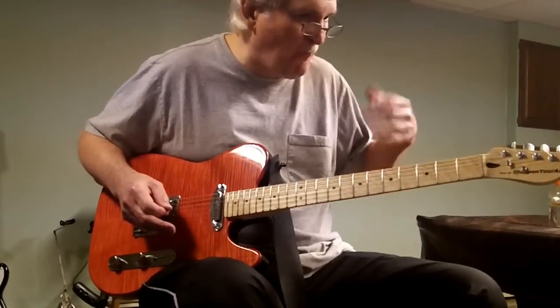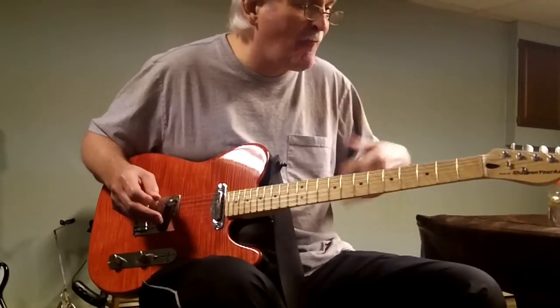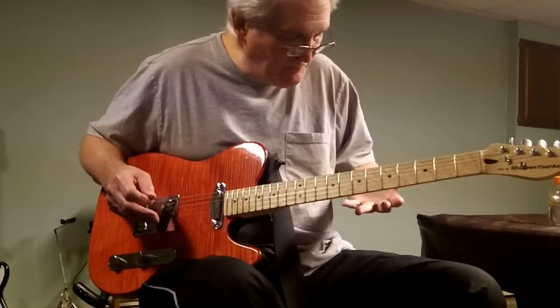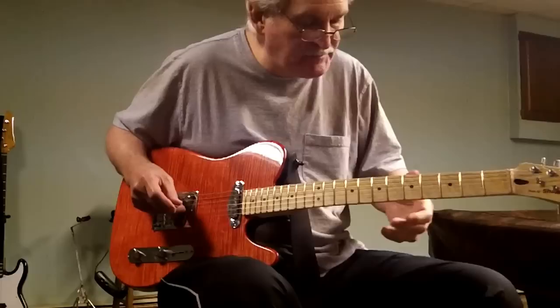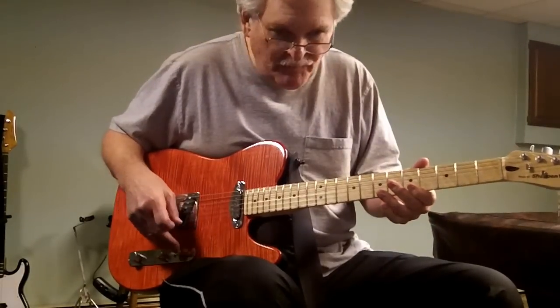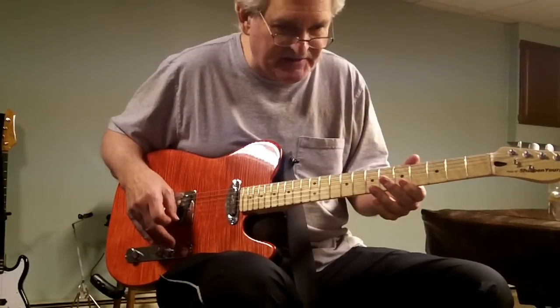What's your thoughts on the CNG Telecaster, other than your hand hurts? Hurts my hand. Is that going to cost me? Well, it's because I'm old and out of shape. Now, put it back on clean. That's where this thing really shines.